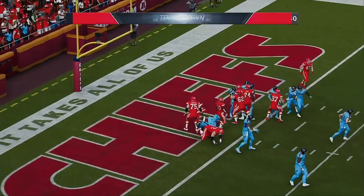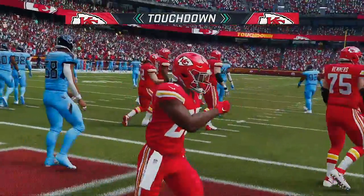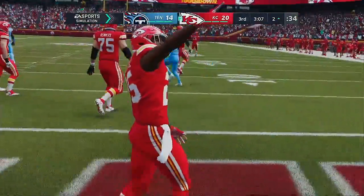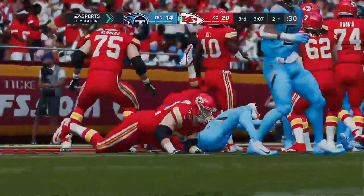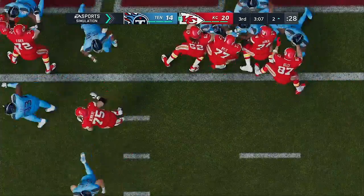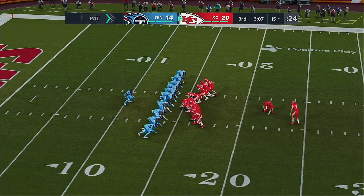They'll try to run with Edwards-Helaire. And he takes this into the end zone for a Chiefs touchdown. Clyde Edwards-Helaire taking it in. And the Chiefs have broken our tie as they take the lead. A solid blocking up front from the guys on the offensive line allowed him to get in for the touchdown.